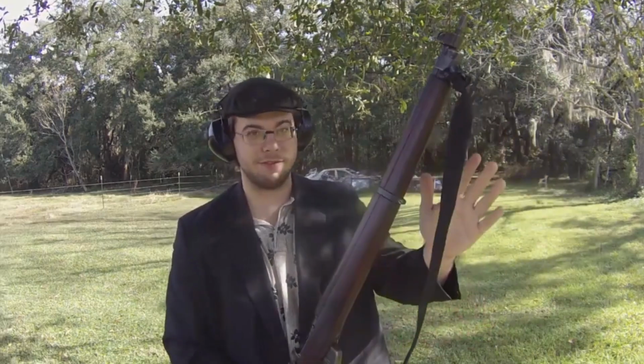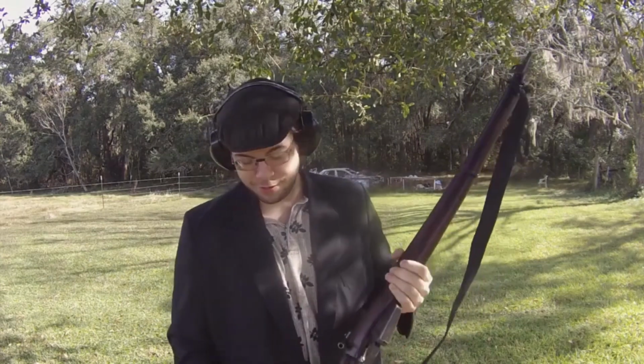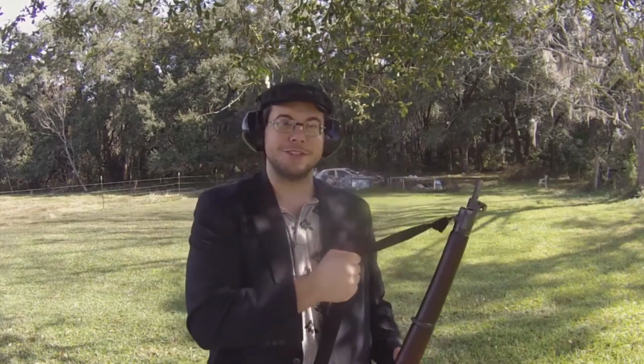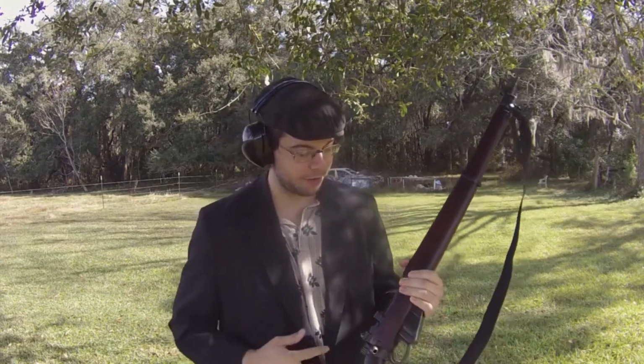Now, one thing I do want to point out is that the strap that I have on my number 4 right here is just an aftermarket strap. This is not the strap that they were using. And by aftermarket strap, I mean I took one of my old guitar straps, cut it off, tied it on, and now it serves as a strap. I got dozens of these. I'm also a guitar collector, but that's not what this channel is about.